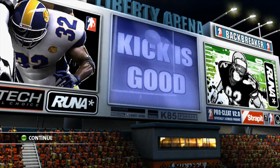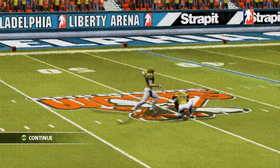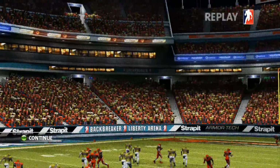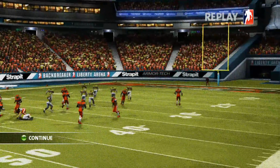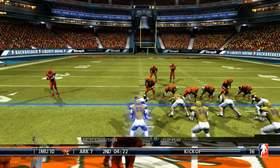Definitely a personal record here for me, T-Max719. I don't even think I've ever kicked a field goal above 55. So that's pretty impressive there. 61 yards, barely makes it. We'll go up 10-7, and we're back on defense.